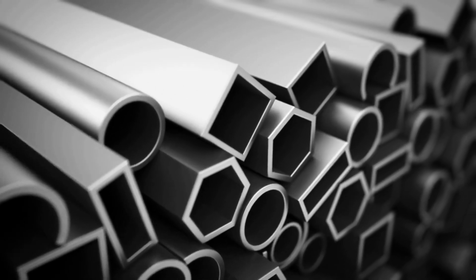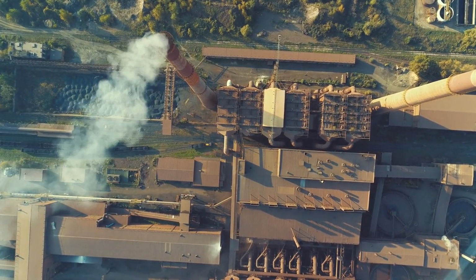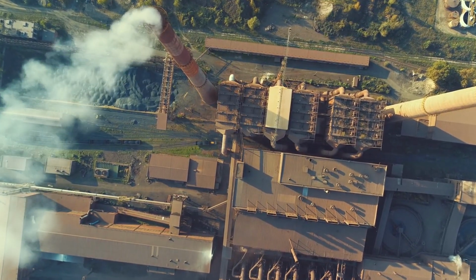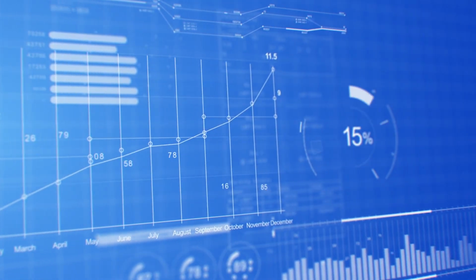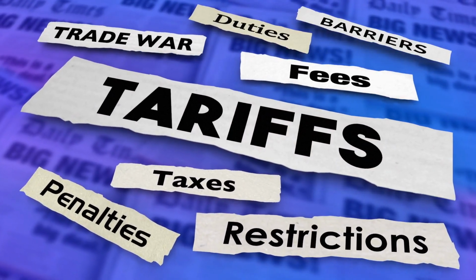The confusion around steel and aluminum derivatives. When we talk about steel and aluminum tariffs, most people assume we're only referring to raw materials: solid steel beams, aluminum sheets, metal rods, and other primary materials. However, the latest expansion of Section 232 tariffs goes beyond just the base metals. It now targets derivative products, items that contain steel or aluminum components, but are not entirely made of these metals.